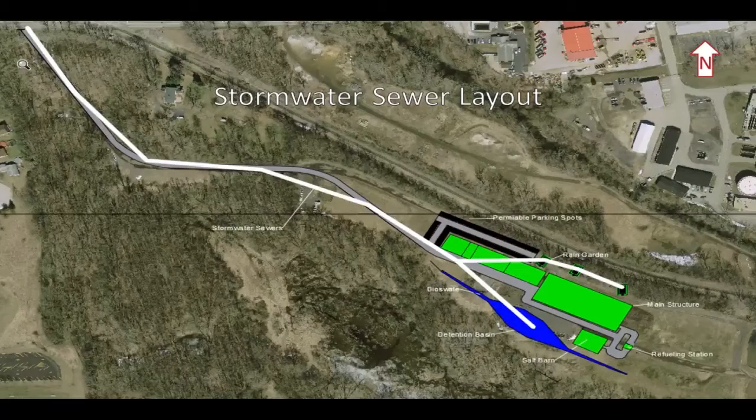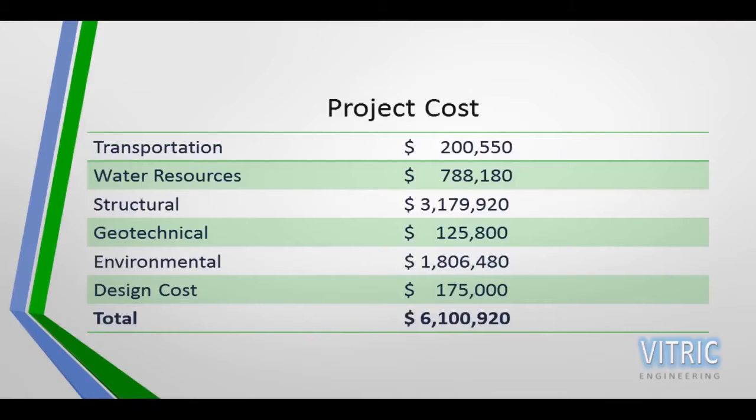The stormwater sewer layout can be seen here. There's entrances at each of the 3 rain gardens and one from the main detention basin. They all connect together and run to the entrance of the campus where it will connect with the assumed city stormwater pipe. Next, I'd like to hand it off to Nate. He'll talk about our final cost.